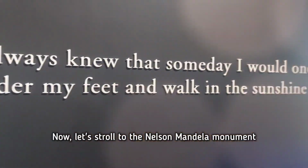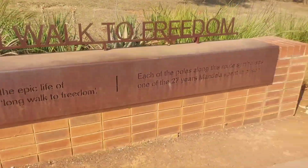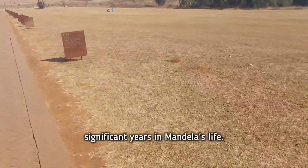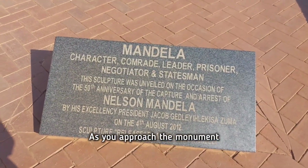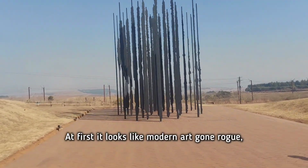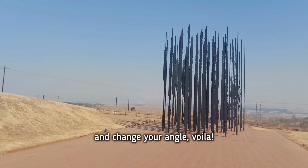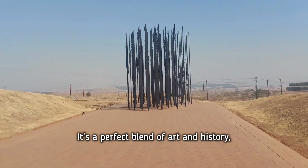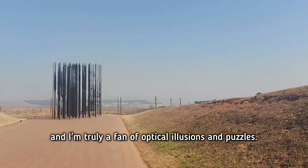Now, let's stroll to the Nelson Mandela Monument via the Long Walk to Freedom path. On the way, you'll find metal boards marking significant years in Mandela's life. It's like a historical breadcrumb trail. As you approach the monument, you'll see about 50 metal beams. At first, it looks like modern art gone rogue, but as you move closer and change your angle, voila! Mandela's face appears in an optical illusion. It's a perfect blend of art and history, and I'm truly a fan of optical illusions and puzzles.